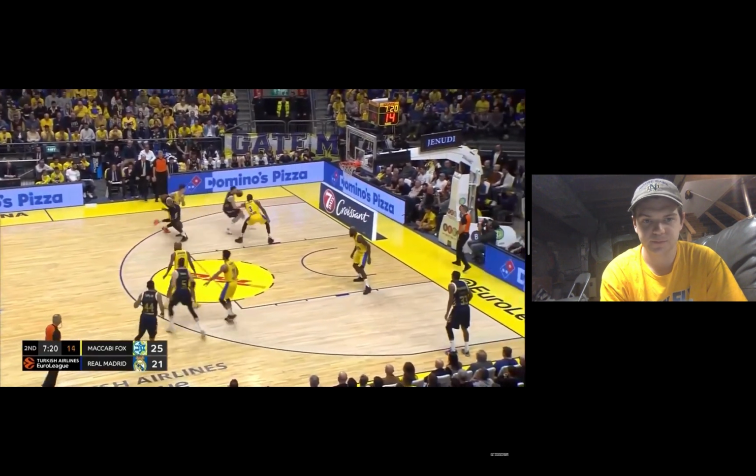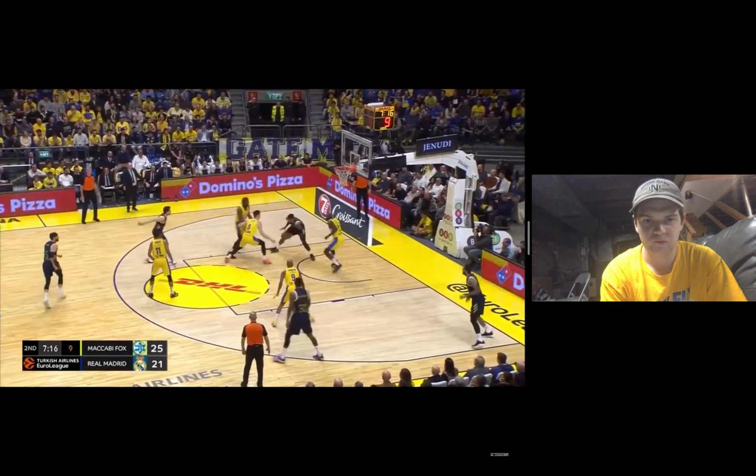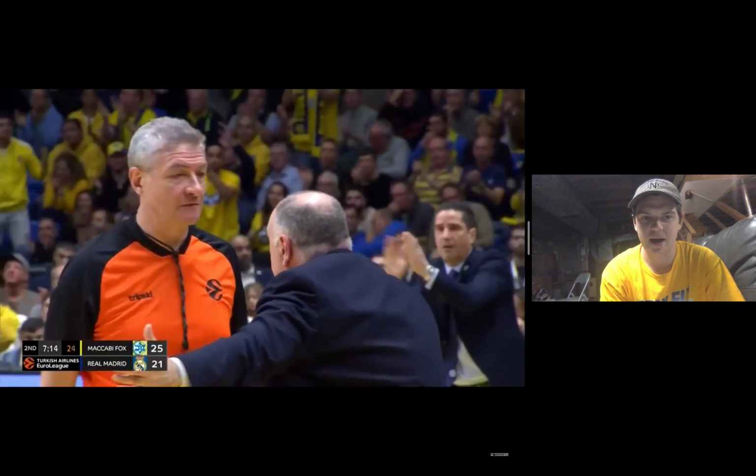So that one's tough because he helped on the defender and he lost sight of his man. His teammates helped bail him out there.